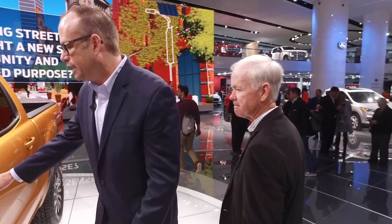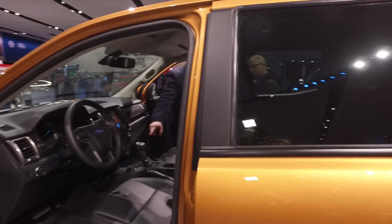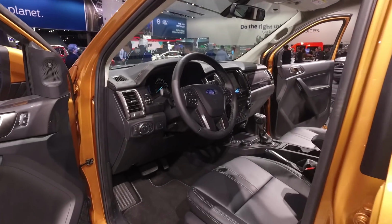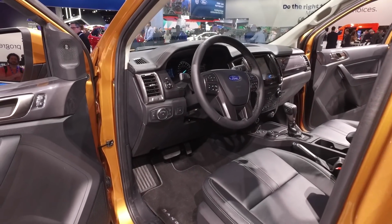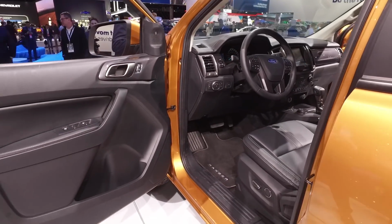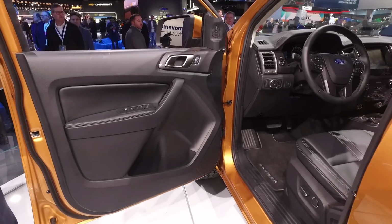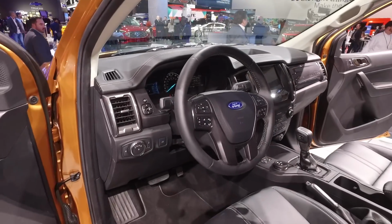Let's open the door and show everybody what it looks like inside. Sure, absolutely. So this is our Lariat model. So we'll actually have 3 different variations, XL, XLT, and Lariat. Power of choice is extremely important. Interior leather-based in our Lariat model, and you'll get 3 different ways that you, from an appearance perspective, base, chrome, or sport. This happens to be our Lariat Sport with the FX4 package.